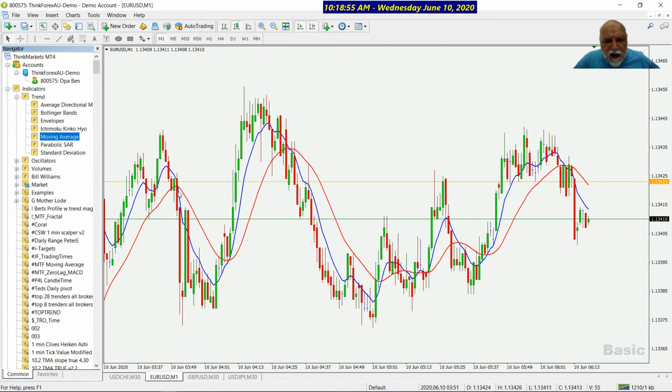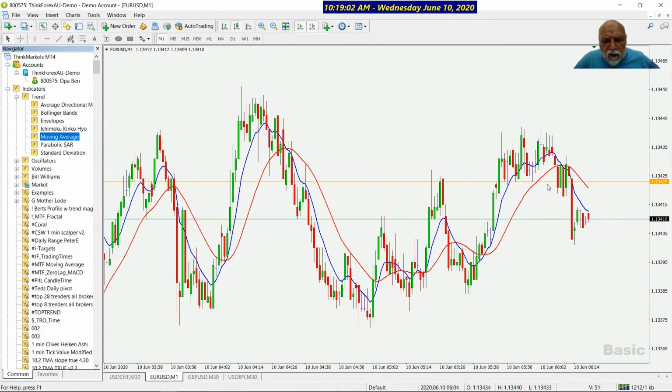And you can see here, again, I'm looking at the 1-minute chart, so there's not a whole lot of possibility to really make any pips. Okay, and I'm going to focus on making pips.